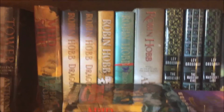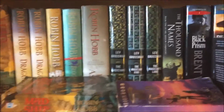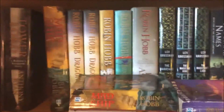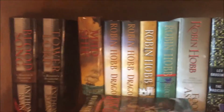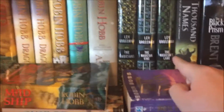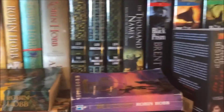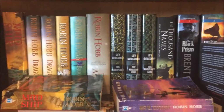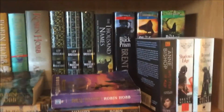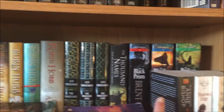Okay, second row here. We have Anthony Ryan books, Robin Hobb books, and some more Robin Hobb. Oh, I forgot to mention. Okay, this Robin Hobb book. This is Fool's Assassin. That's signed. Lev Grossman. Magician's Land is signed. I order books signed off the internet. I would like to go to places where there's book signings, but I live way out in the country. Yeah. Let's see. 1,000 Names. I'm pretty sure that one's signed. Let me check.